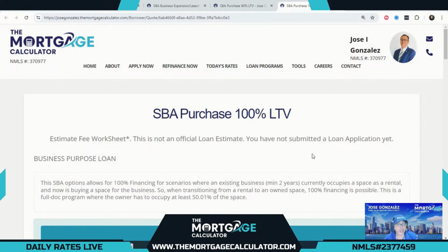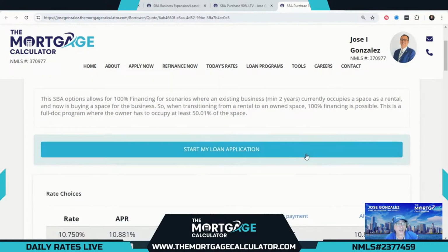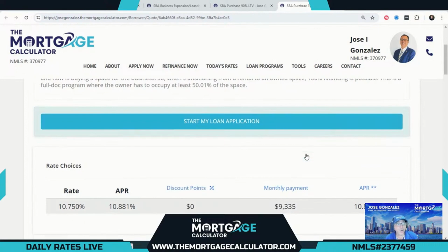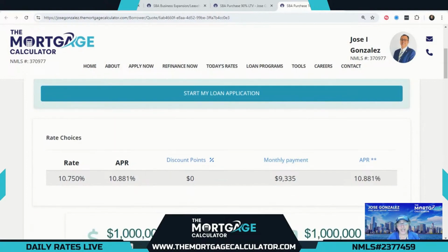Please do be aware that SBA loans are always full doc, and the owner has to occupy at least 50.01% of the space. So here you're looking at 10.75 as the rate, but I do state that rate can be anywhere from 9.75 to 11.75 because it is a variable rate.